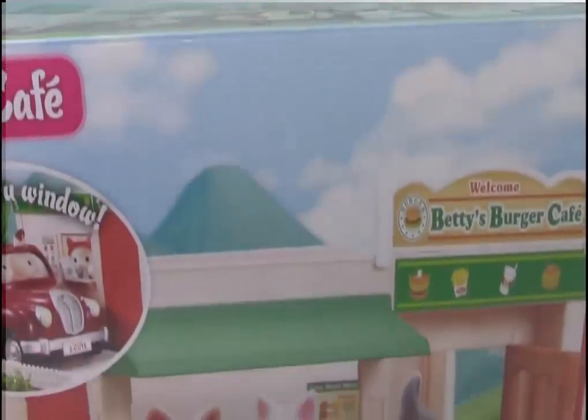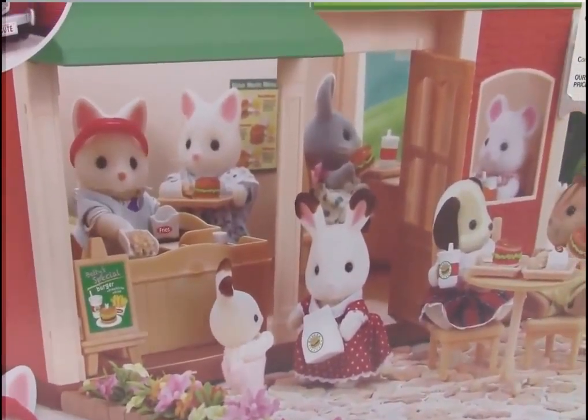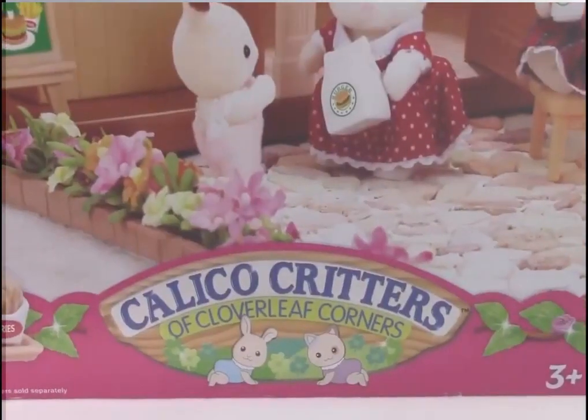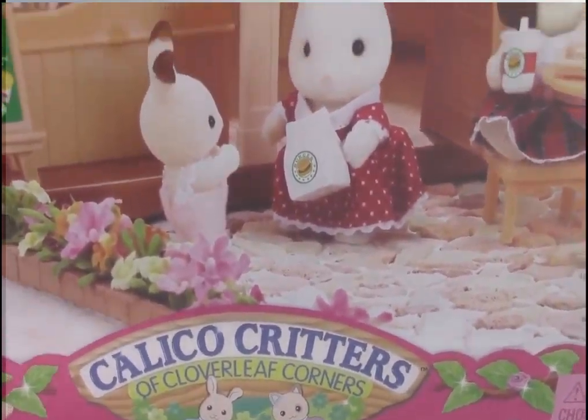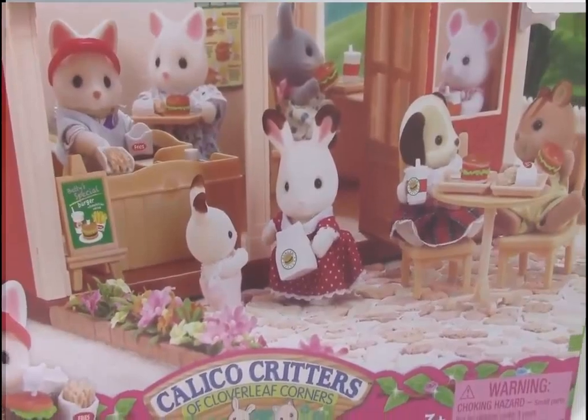Oh my goodness. We are going to be eating some fast food today. Check it out. We've got this adorable Calico Critter set right here. This is my very first Calico Critter set, and I know that you cookie fans have been asking me to please review a Calico Critter set, and yay, I found one!